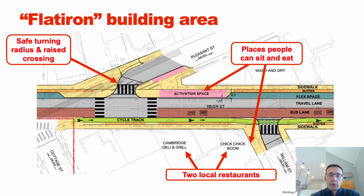Further up the corridor, this is in Pleasant Street. This is a location that had the opportunity to reconfigure this intersection, which had a very distinct skew angle, leading to a lot of crashes and higher speed exits off the corridor. We were able to tighten that intersection geometry up and provide space for activation, whether it be cafe seating, where local restaurants in the area would definitely benefit from that, as well as just general urban design and placemaking.